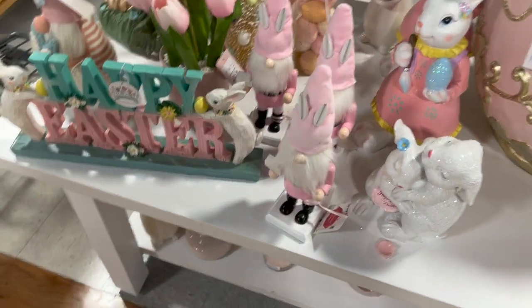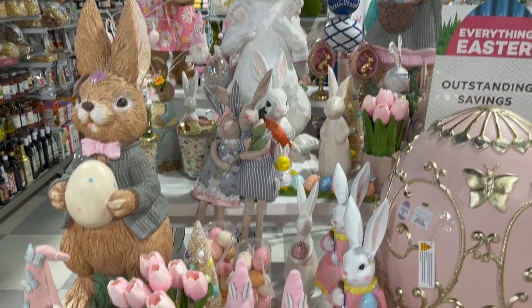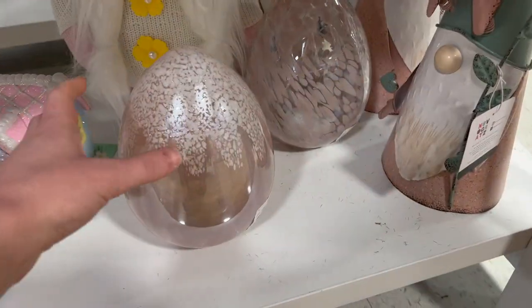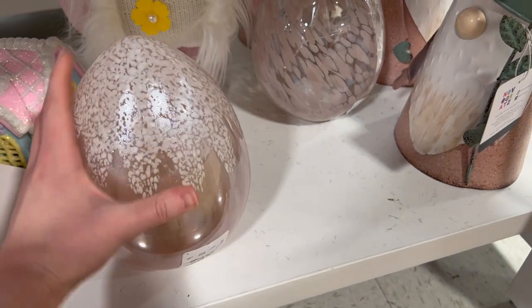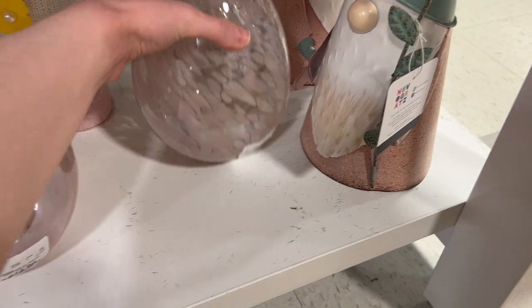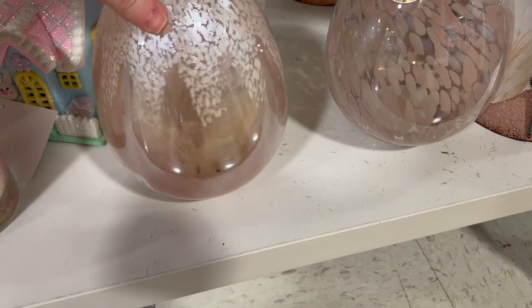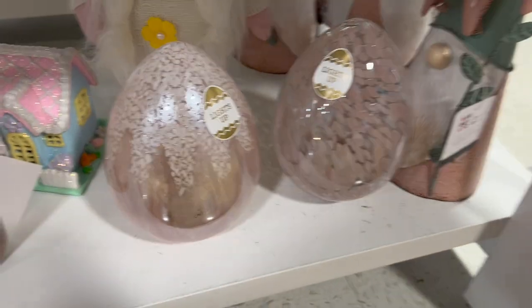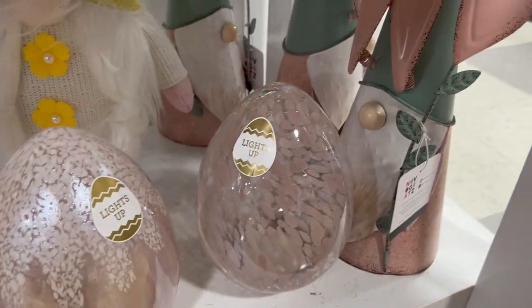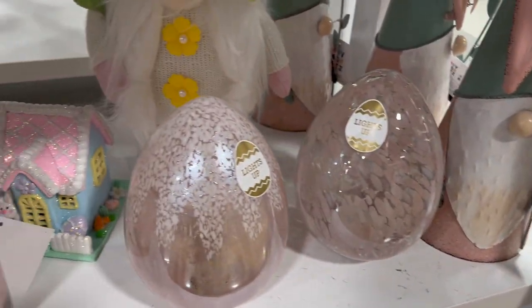And they've got a ton of other Easter stuff on this table. So I'm just gonna go ahead and dive in and start giving you all prices on all of this stuff. They've got a couple of the like more glass type eggs down here. This one's $14.99. And this one is also $14.99. Looks like this one lights up. I don't think. Oh, they both light up. Those are both really pretty. And they've got some metal gnomes down here for $12.99.